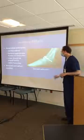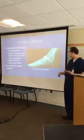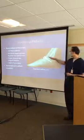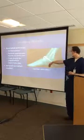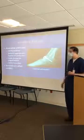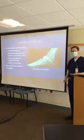And also avoiding further pitfalls. We try and avoid this if possible. This is what's called a pantalar fusion, where this lower joint called the calcaneocuboid joint, the majority of this bone is fused. It's in an awkward position, it's flexed, the tibia goes this way, this person is essentially in a high heel position.